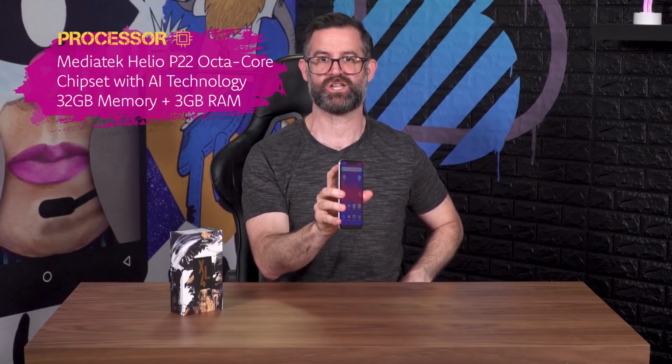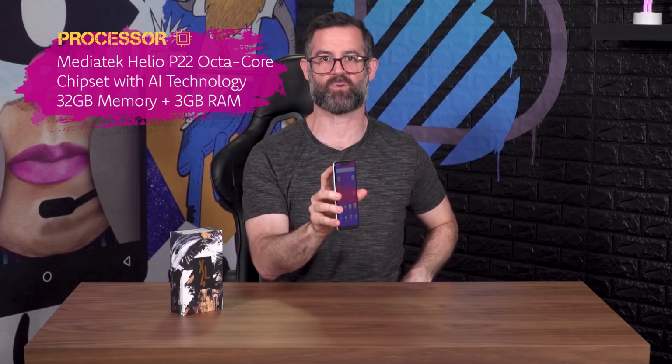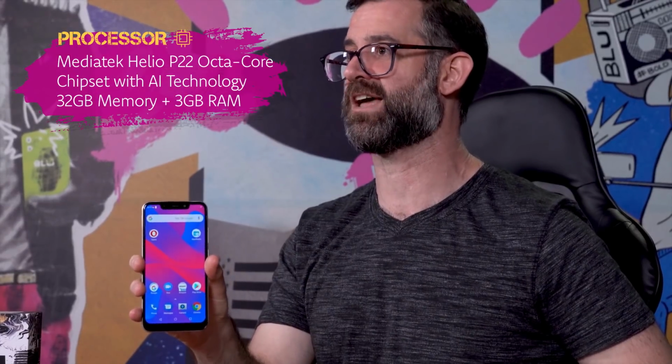The VIVO XL4 is bringing the power with the MediaTek P22 chipset using a 64-bit, 2 GHz octa-core processor built with 12-nanometer technology. Just what you need for today's demanding features. And it also includes AI technology for advanced dual camera photography. It's as fast as lightning and able to handle anything you throw at it while still delivering incredible energy efficiency.